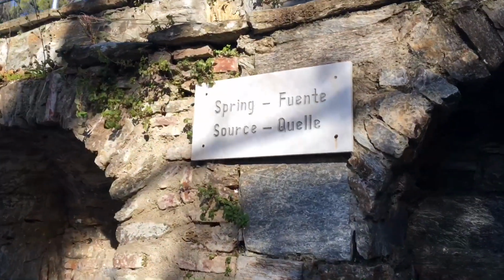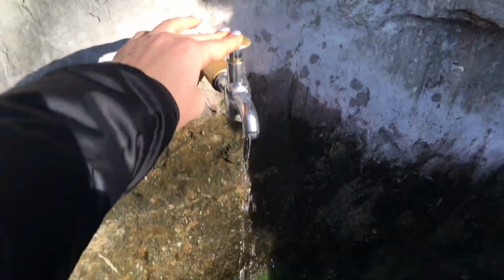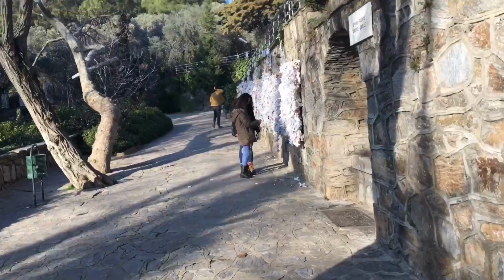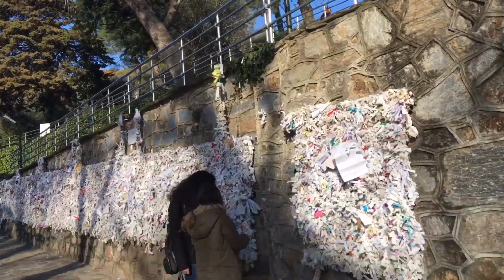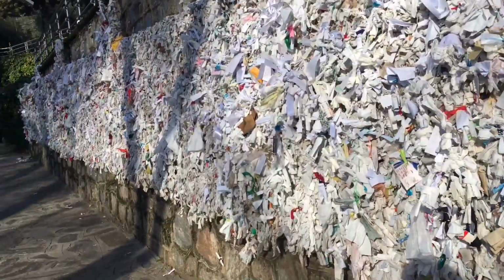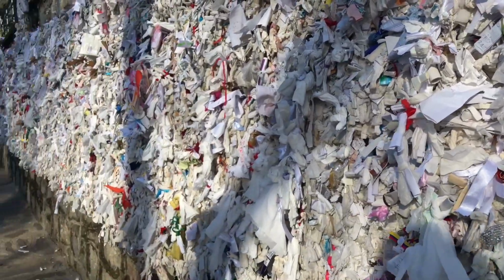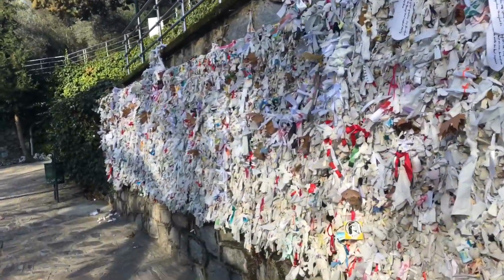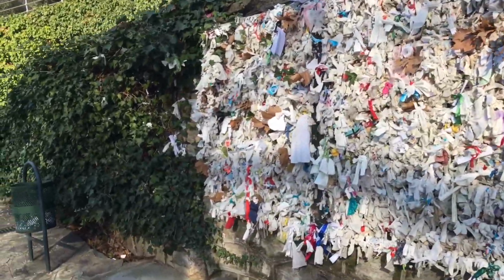Guys, there's a little natural spring here. Oh, it has natural water. Let's see. Oh, yep, it really has natural water. That's really nice. So we just walked down some stairs. Her house is literally right there, but they have these little, what is this? You take a tissue or paper and you write a wish on it. And so everyone has a different wish on this wall. This is from thousands of tourists from all over the world. They come here and put their wishes on this wall.